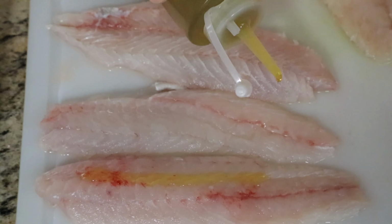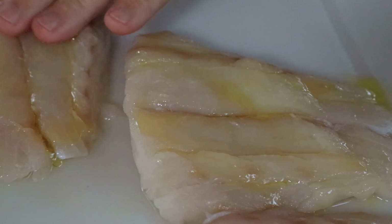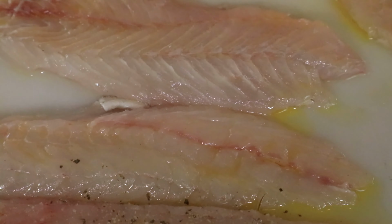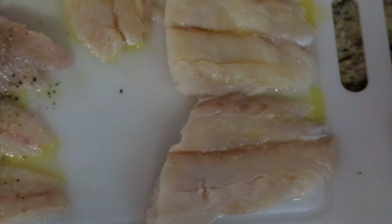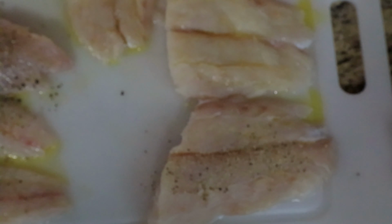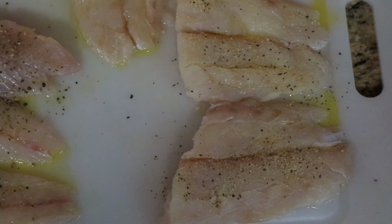We add oil to the fish so it does not burn, and the seasoning will stick to it. On the trout, we're gonna use a garlic pepper and combine it with a smoked black pepper. On the redfish, we're gonna add a bourbon smoked pepper and finish it off with a rosemary salt like Jacobson.